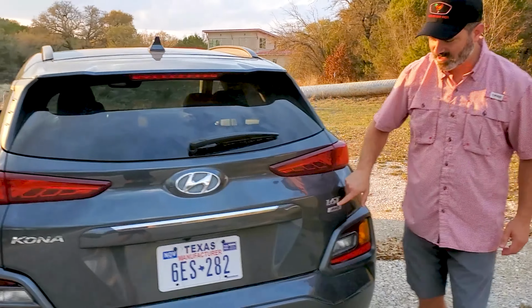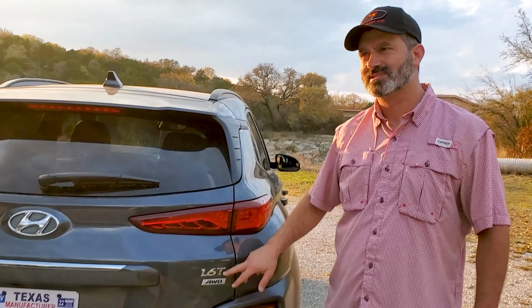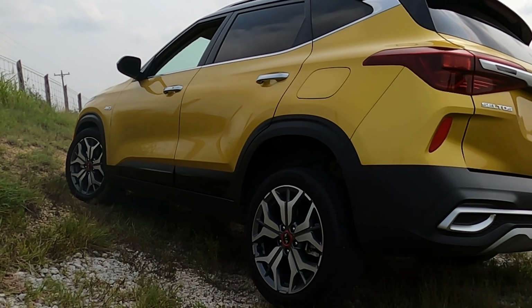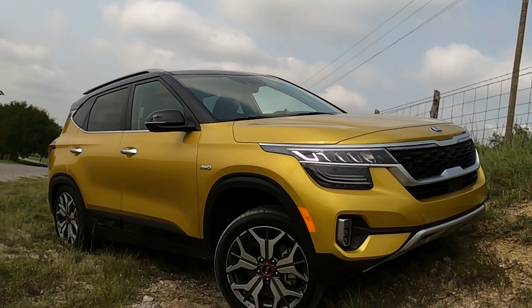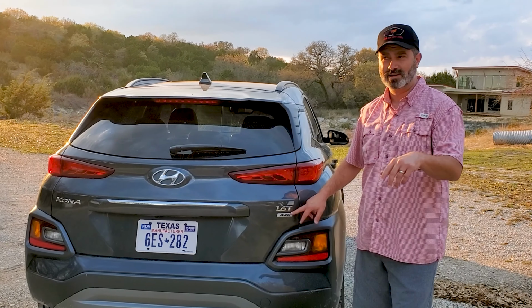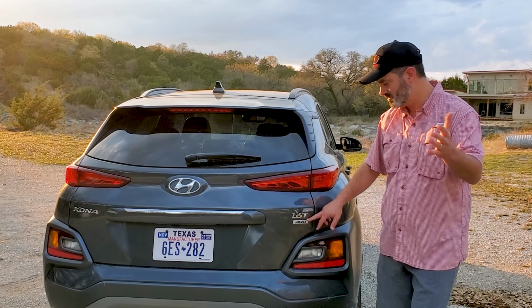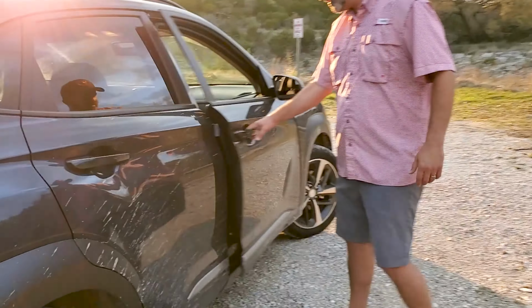Again, this is the Limited. It's 1.6 turbo and is the all-wheel drive version. So same all-wheel drive system that's in the Seltos and some of the other Hyundai Kia products. We have tested it out a little bit. It does work decent. You can lock the center diff, and it also has a downhill descent control. Although I couldn't really tell that it was doing anything, but maybe I didn't have it on a steep enough hill. Let's continue around here, come around to the front.